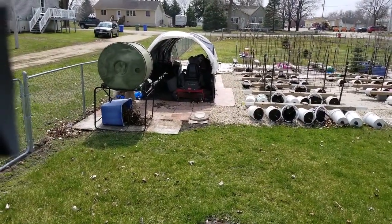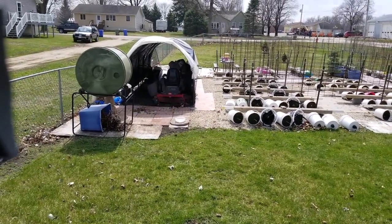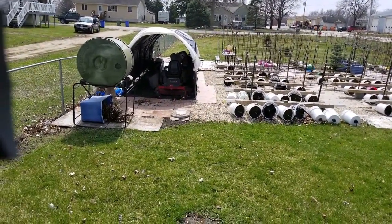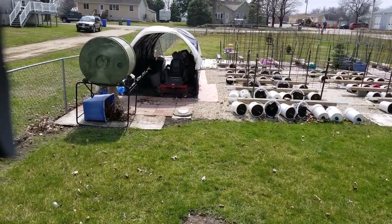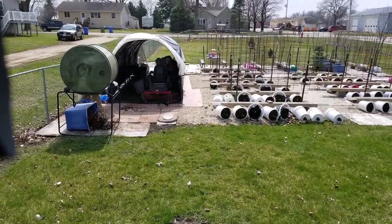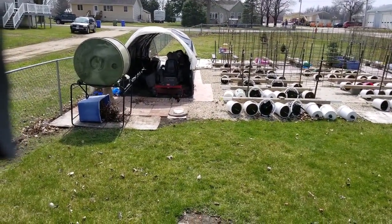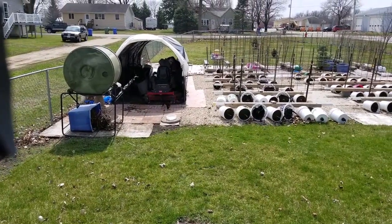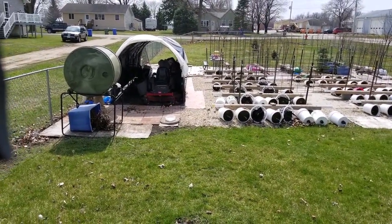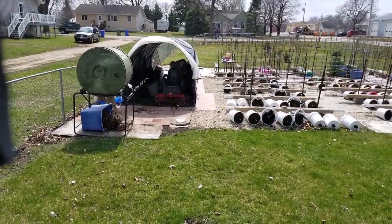The big green barrel here on the left with the blue tub underneath it, that is my compost turner that I need to get reactivated in a quick hurry. It's full of the plant remains yet from last year's garden, but I haven't added to it yet this spring, so I need to throw in some water and some fresh compost items to get it going again.